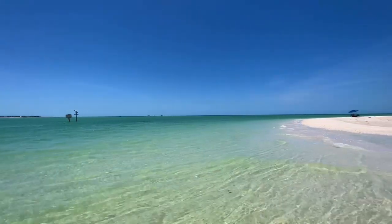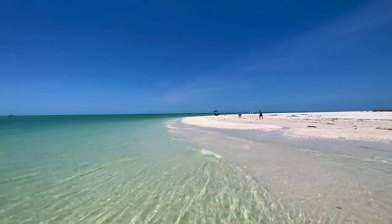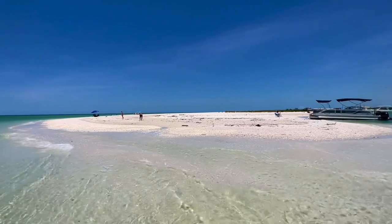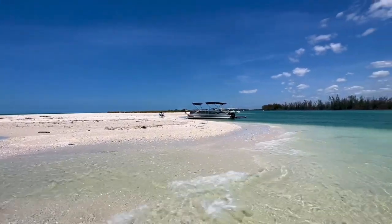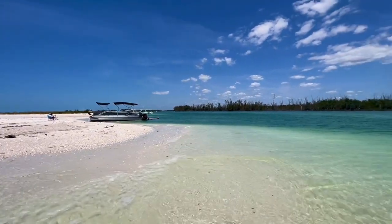We're about 8 miles south of Naples. It's an 8 mile island between Naples and Marco. A very popular destination on the weekends. A little quieter during the week. If this was a weekend, you wouldn't even get a place to tie your boat up here.